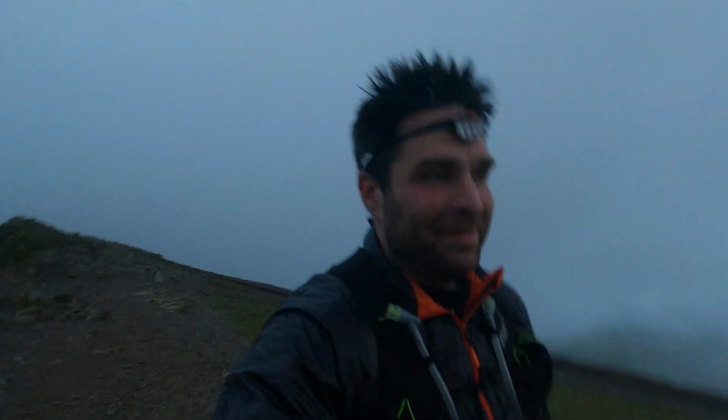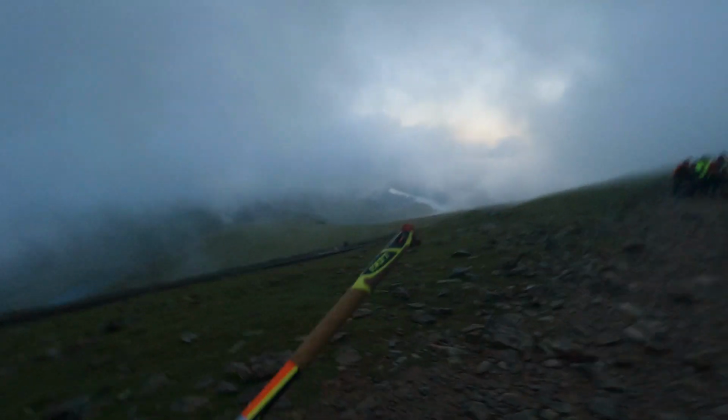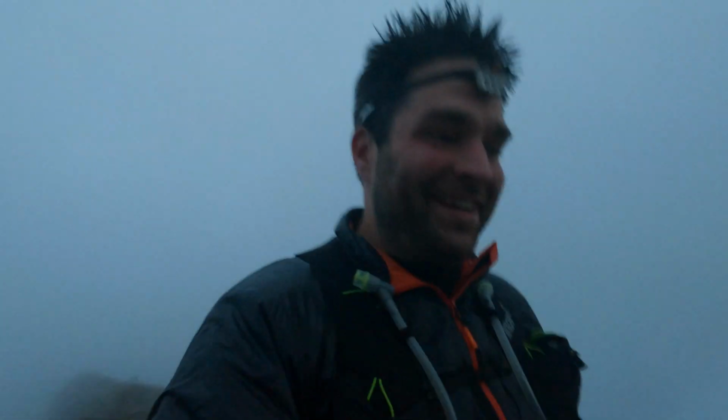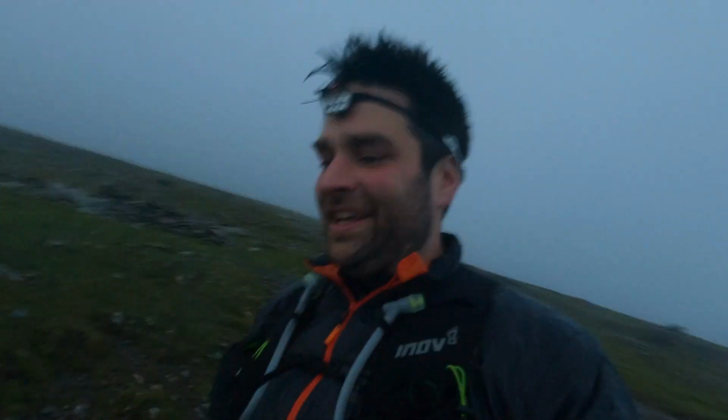So, I've just come from the summit. I can now actually see it a little bit. In fact, I can see now it's cleared all the way down to the bottom, which is super exciting. Oh my days, look at my hair. Oh jeez, I am just ecstatically happy to be going downhill.